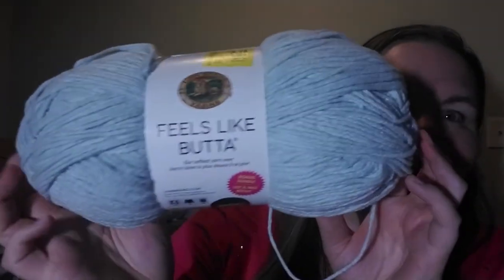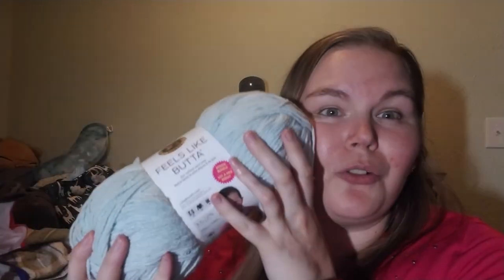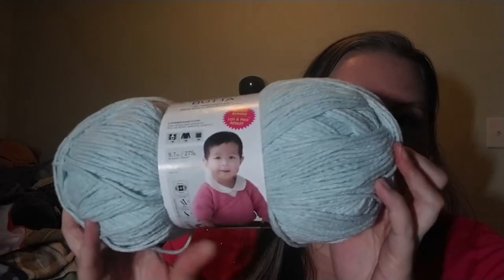Well, that's a lie. I did get a skein of Feels Like Butter, which is a Lion Brand yarn, because it was on clearance. And this is a pretty light blue, like a light teal color, and it is super soft. I'm a big fan of this yarn. It was in the clearance section and they only had 1, but at least it's a bonus bundle, so you can make a decent amount with this. It's got almost 600 yards in it, but it's really pretty.